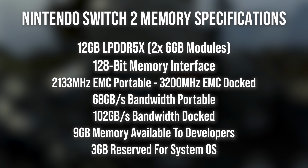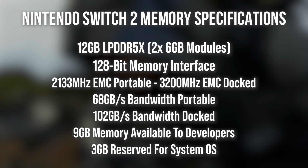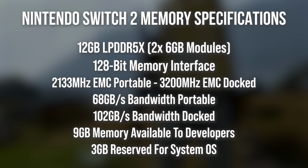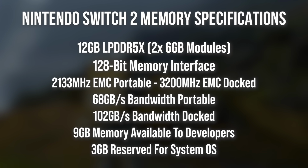Nothing new here, but what we can now confirm is that of the 12GB of available memory, 3GB of that is reserved by the system itself, leaving 9GB available for developers. Compared against Switch 1, the older console shipped with just 4GB of memory in total, with 3.2GB available to developers, so Nintendo is certainly reserving a much bigger chunk, proportionately, of total RAM for non-gaming functions in this generation.